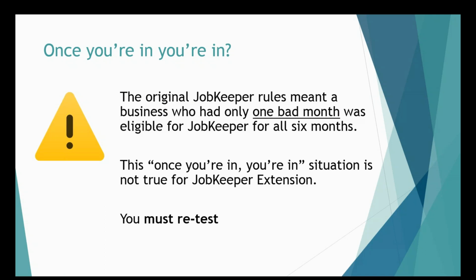But one of the key things I guess we want to emphasize today is that the once-you're-in situation doesn't apply to JobKeeper extension. You must retest, as Paul said, and you must retest for the December quarter, and you've got to retest to be eligible for the March quarter, and it's based on the previous 3 months.